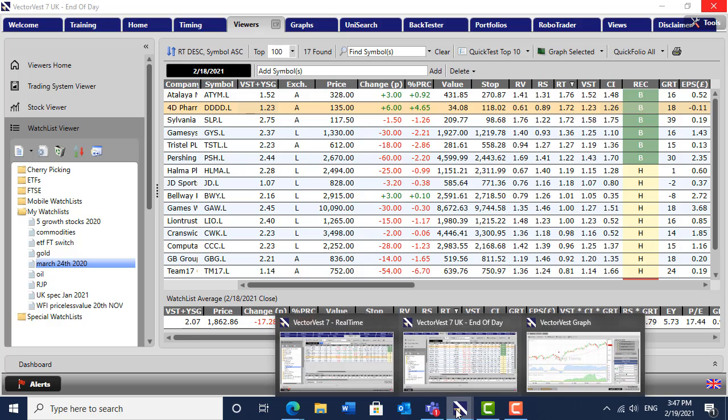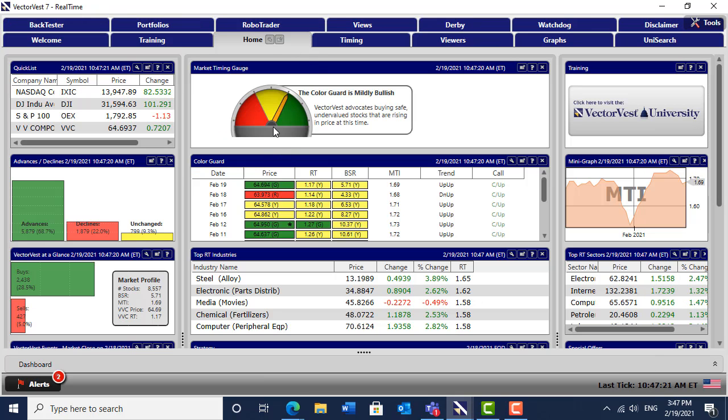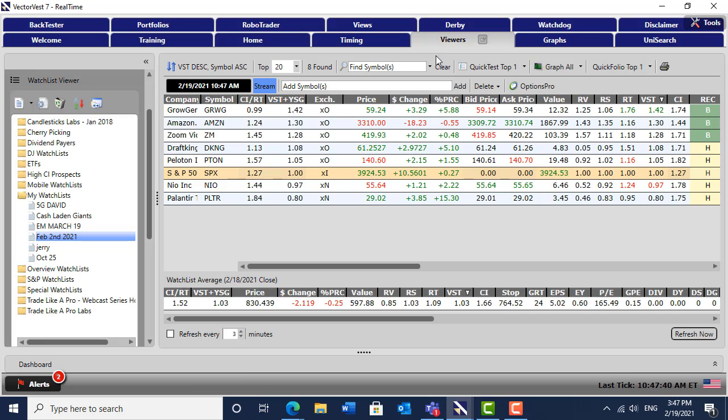If we go back to the American market now and we look at the front page, we can see that these advances against the declines are still in great shape. All the parameters that measure the trend on VectorVest from the shortest term to the longest term are up, and the Dow has recorded a surplus of 100 points, and the S&P up 10 points.